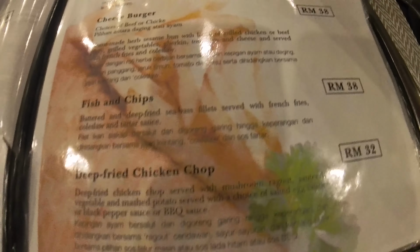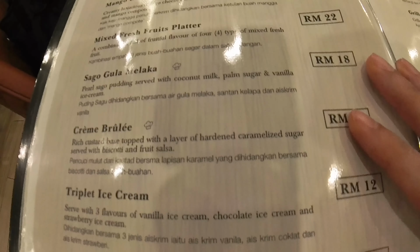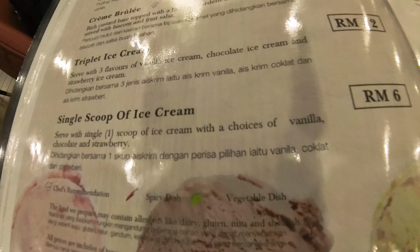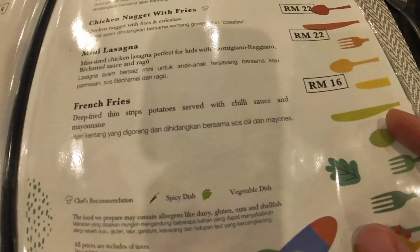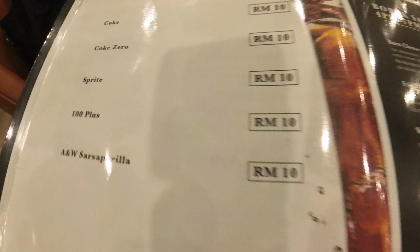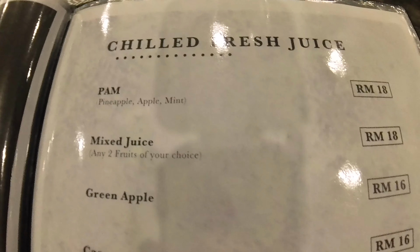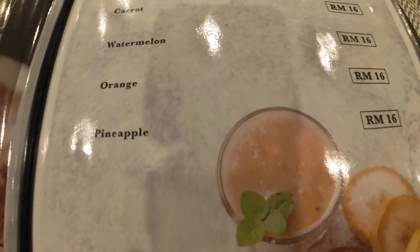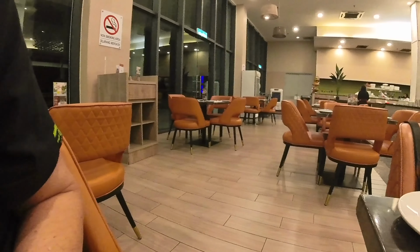Now we have the steak, western foods. And over here, desserts. Wow. Ice cream. And on the next page over here, you have kids menu. So if you are bringing your family along, you can order some kids food for them as well. And the last page here would be the drinks. Okay, soft drinks, 10 ringgit. Coffee. Oh yeah, coffee. Must have a piping hot coffee. Fresh juices in case you are in a healthy mood. See, no one else is around. Very nice and cozy and quiet.